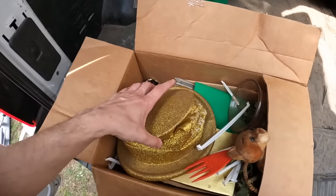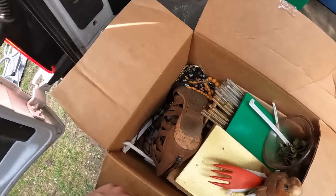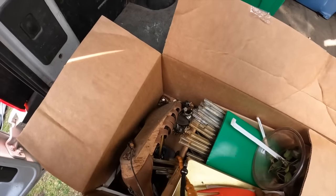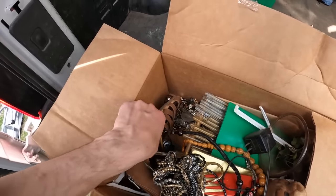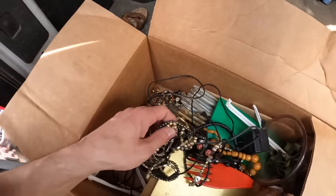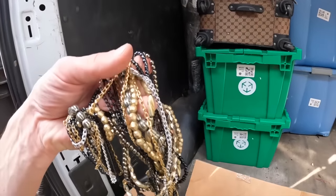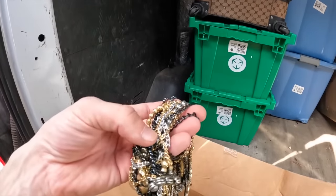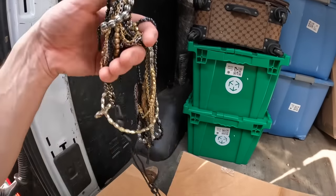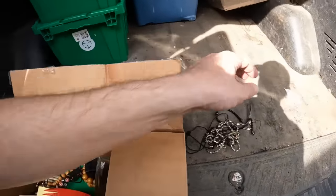Just the most random stuff ever. Happy New Year hat. Oh wow, look at all that jewelry. So much oddball stuff. I want to see if any of that silver or gold has that aluminum look, which silver sometimes does. The other stuff, I don't know if that's actually gold. Put that right there.